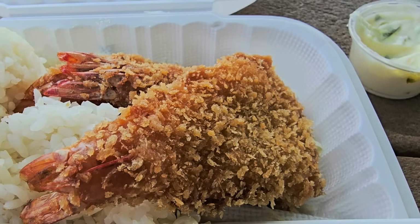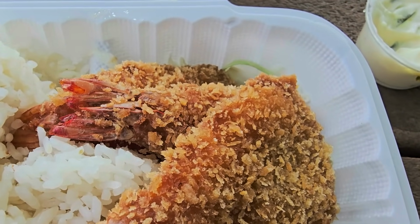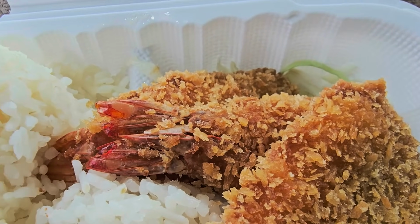All right, next up in this mixed plate is 3 pieces of fried panko shrimp. That's a pretty good deal. You get 3 shrimp, 1 piece of fish, 2 kalbi, and the price isn't bad. Let's dip it in this awesome tartar sauce.